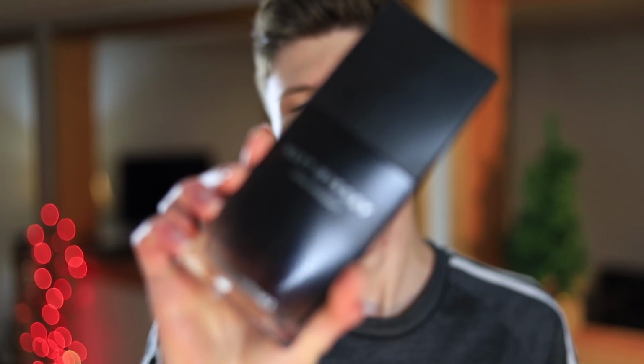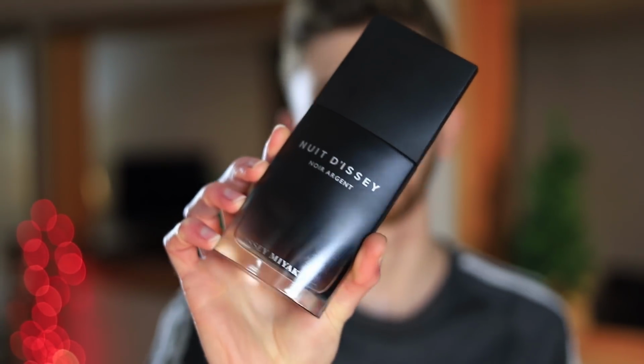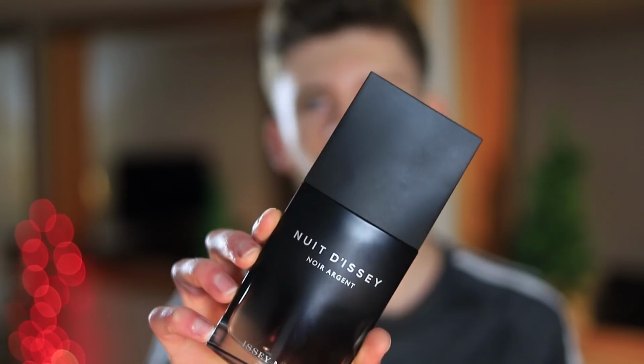Up next, we have Nuit de Noir Argent by Issey Miyake. So this is what I went with on Friday. Number of sprays on this one, I only ended up going with 2 sprays. Typically, I don't have to go with too many for this one because it is relatively strong and it performs pretty good. And also on Friday, I wasn't really going out. I was mostly just hanging out inside doing a lot of work, and I really didn't need strong projection or really good performance for that day. I didn't want to annoy myself with my fragrance, so I went with 2.